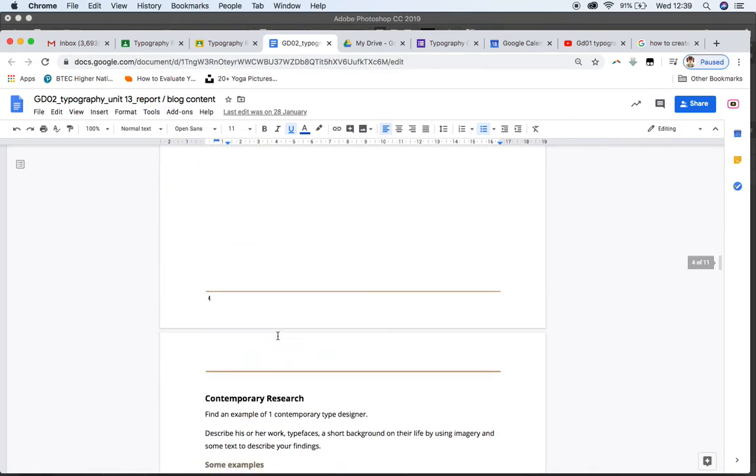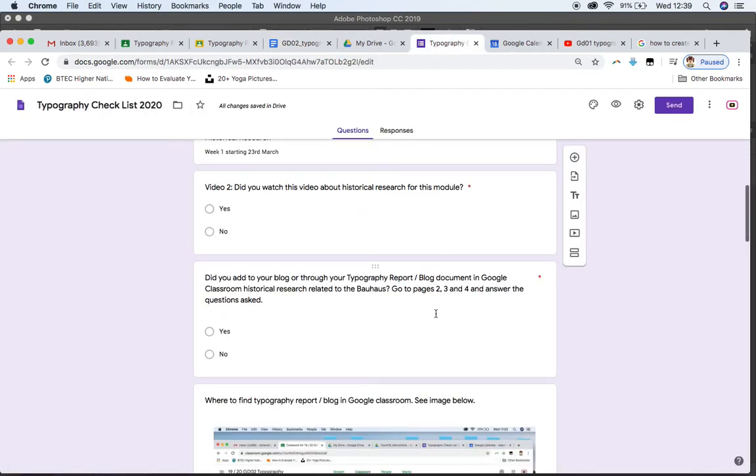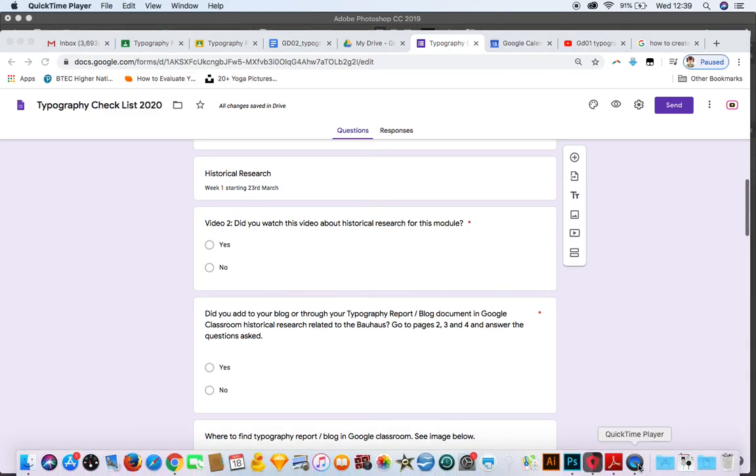Let me double check. Pages 2, 3, and 4, okay, is section 2, historical research. So if you can work on that, it would be excellent.